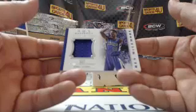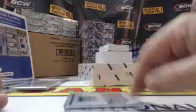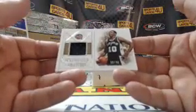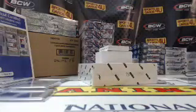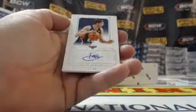NBA Materials, rookie jersey for the Kings, Ben McLemore. Springfield Swatches, 30 out of 49. Hall of Fame. Spurs, Dennis Rodman. 27 out of 60 signatures. Autograph for the Hawks, Kyle Korver.